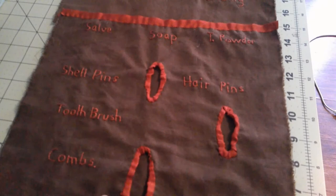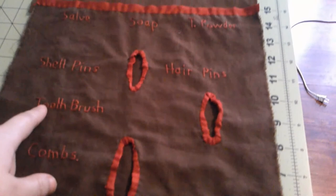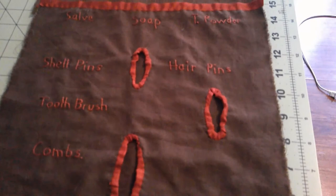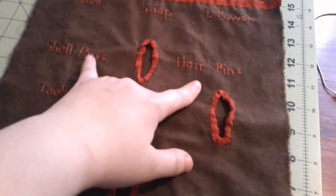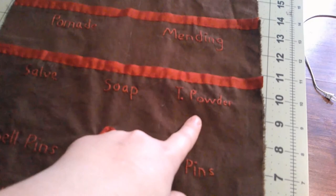And then figuring out how to, I ended up just using a regular pen and marking them in my own handwriting, and then just sewing over that, and it seems to work pretty well. So I have one for brushes, combs, toothbrush, two types of hairpins, so my normal hairpins, and I have some that are faux tortoiseshell that are decorative, so I had a special place for them. Lip balm, soap, toothbrush powder, or tooth powder, pomade for your hair, and I also made a mending one.